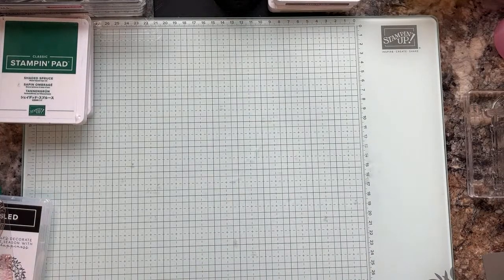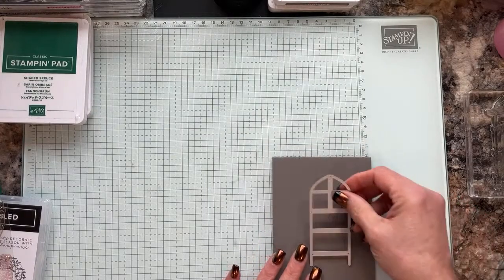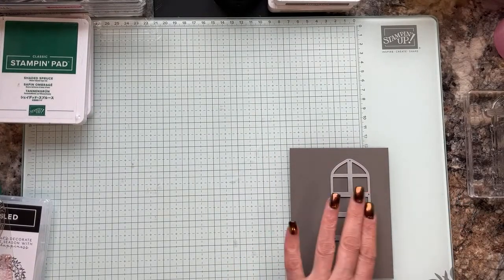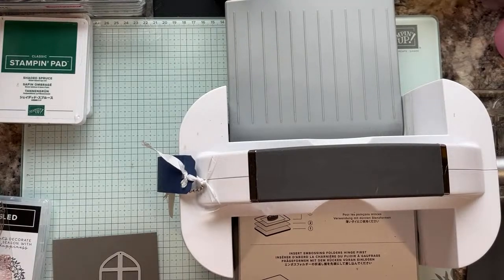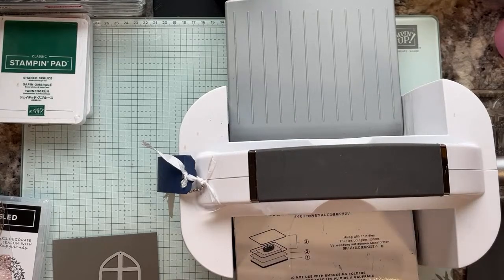So we're going to need our frame, our sled frame, and that is going to be Pebbled Path. We'll grab our stamp cut and emboss machine. Y'all have one of these. It's like the best thing ever. We're going to get all of our plates that we need. We already have base plate 1. We'll need base plate 2 and a base plate 3.